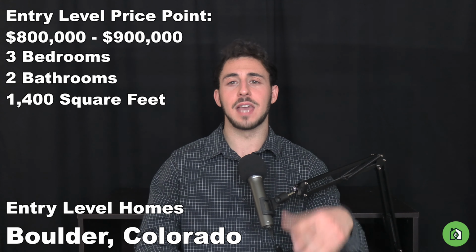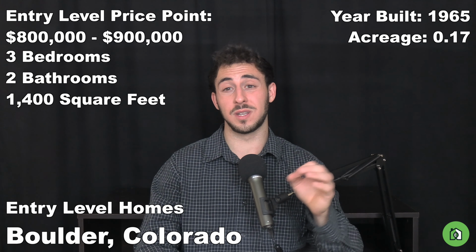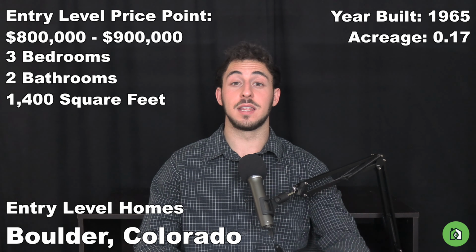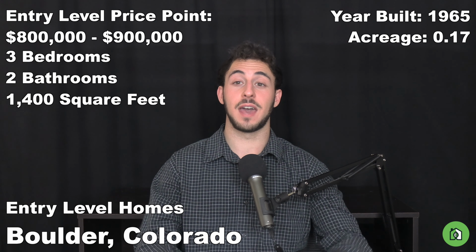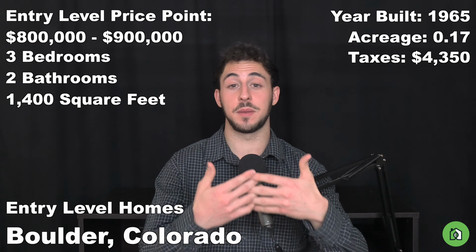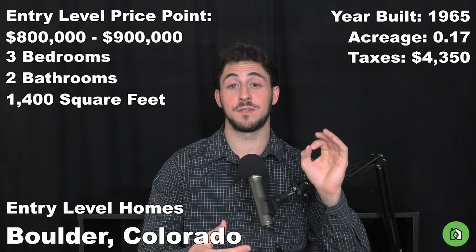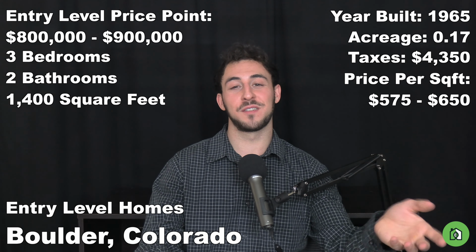in the area. The average amount of square foot for an entry-level home in Boulder is approximately 1,400 square feet. It usually comes on a plot of around 0.17 acres, a little bit smaller than surrounding areas like Arvada. The average year an entry-level home in Boulder was built is 1965, and the average amount of property taxes you're going to be paying on an entry-level home here in Boulder is $4,350.